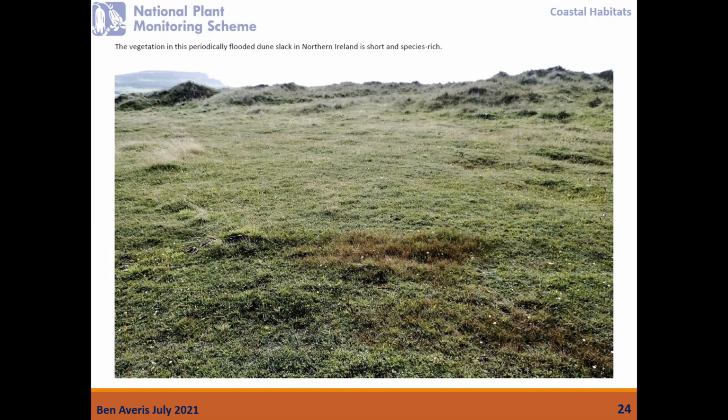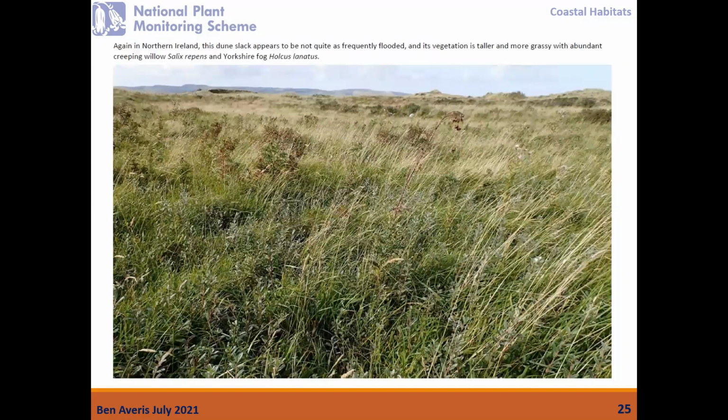The next picture is a bit like what we had a few photos back. But this is actually a dune slack. It doesn't look very obviously wet, but there's a lot of Salix repens, the creeping willow, in it. You see those greyish green narrow oval leaves in the foreground. And the grasses there include Yorkshire fog. You can see the flower heads of it in the very foreground and the bottom left corner. It's another kind of dune slack.